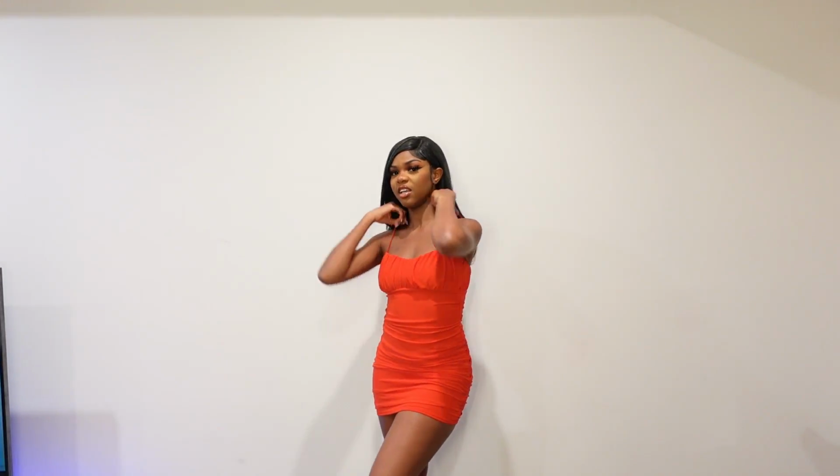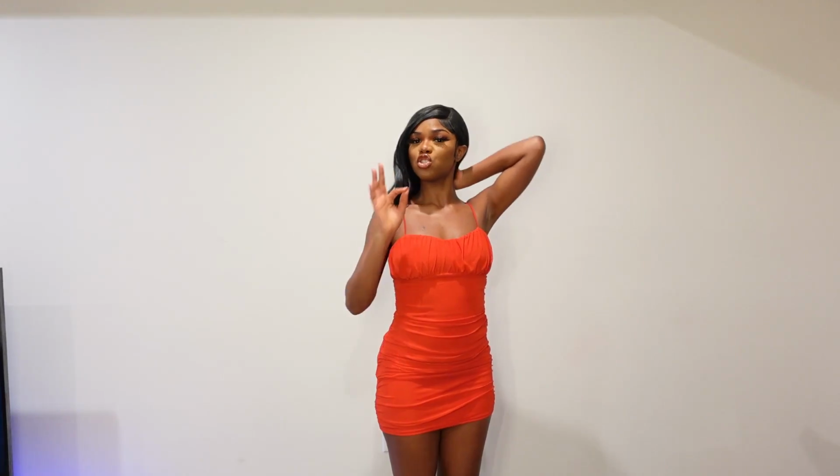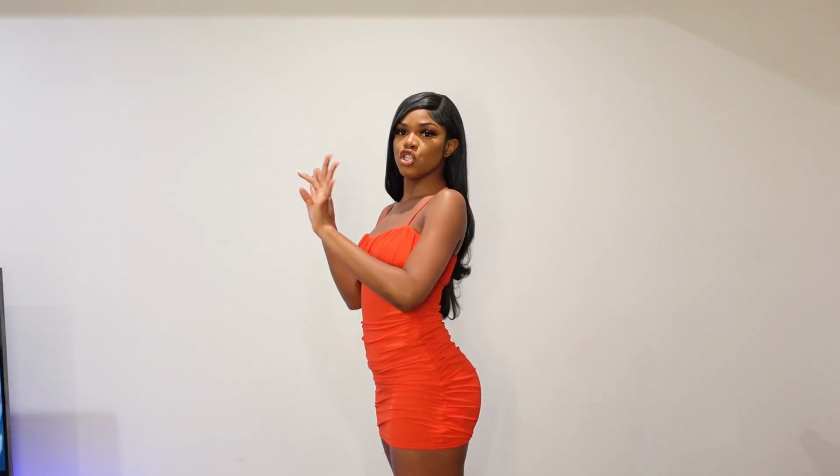Alright, the first outfit is this red dress. I got this from Charlotte Russe, and the brand is called Streetwear Society. This is so cute. I'm trying to behave myself right now, but it's so cute. It fits so well.